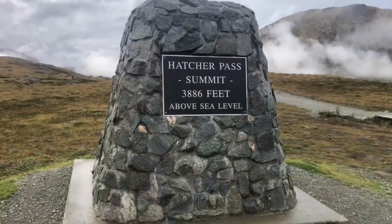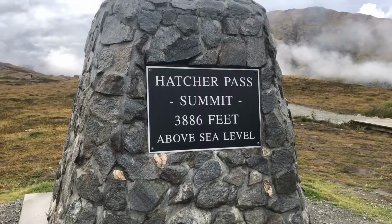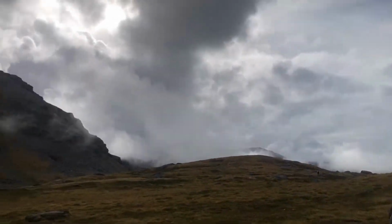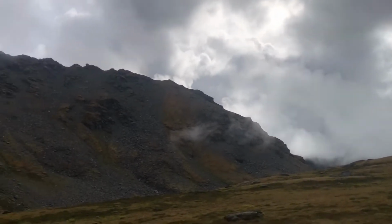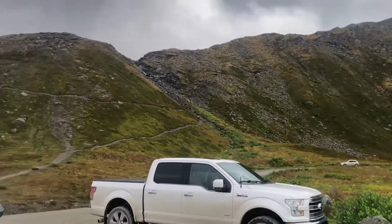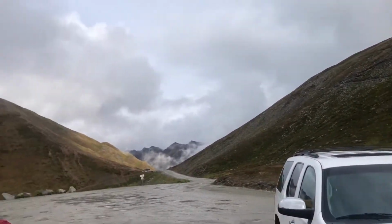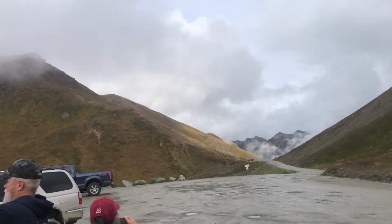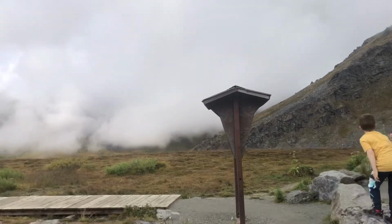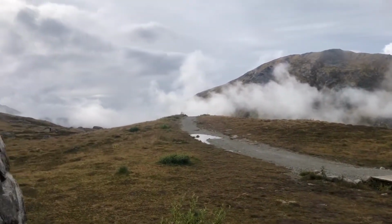Yep. Here we are. Hatcher Pass Summit. Almost 4,000 feet above sea level. And it's cloudy today. And fairly busy, but not too bad. We'll hike down this little trail up here and get a little bit better shot.